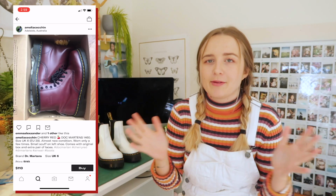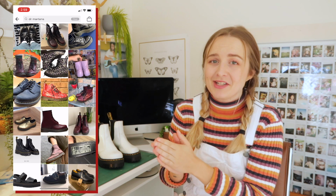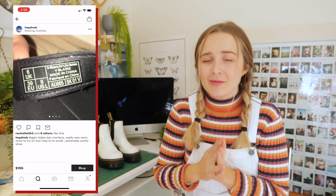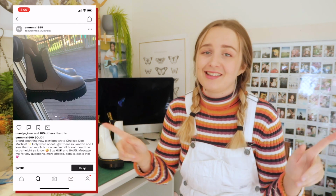Once you've found a pair you like, make sure to look at the pictures. If it's got a lot of pictures, that's great. You can see if they're legitimate Dr Martens and if they're going to fit. Honestly, I have a really keen eye for working out if there are fake Dr Martens, only because I've been looking at Dr Martens since I was a teenager. Like all the time, I'm obsessed, so I know exactly what they look like.